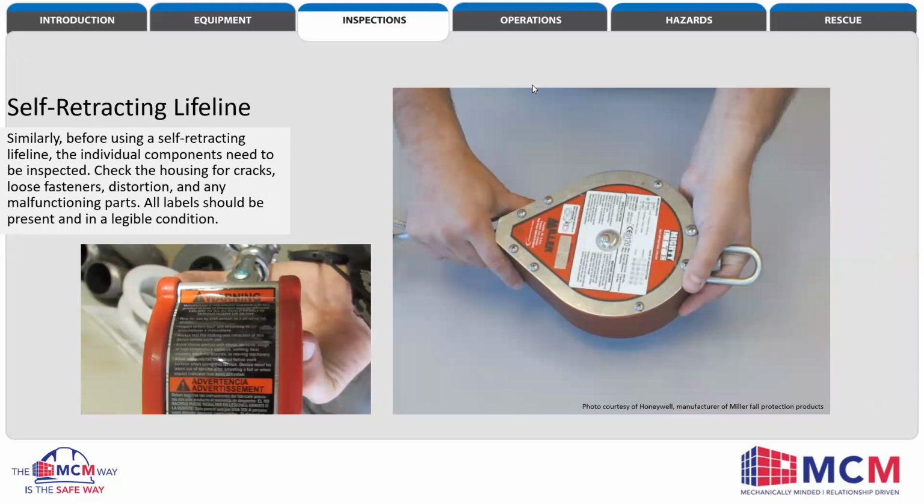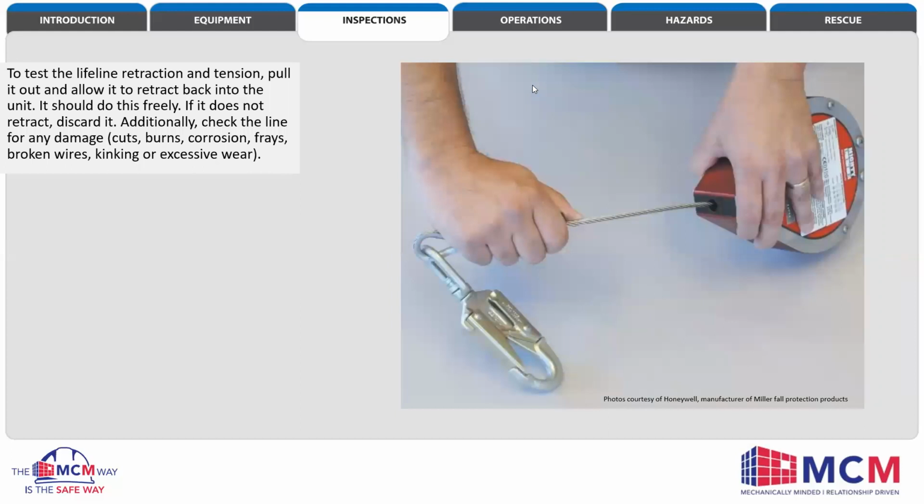Self-retracting lifeline. Similarly, before using a self-retracting lifeline, the individual components need to be inspected. Check the housing for cracks, loose fasteners, distortion, and any malfunctioning parts. All labels should be present and in legible condition. To test the lifeline retraction and tension, pull it out and allow it to retract back into the unit. It should do this freely. If it does not retract, discard it. Additionally, check the line for any damage, cuts, burns, corrosion, frays, broken wires, kinking, or excessive wear.